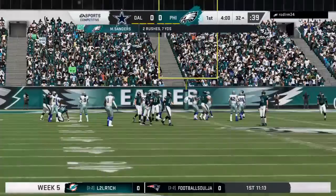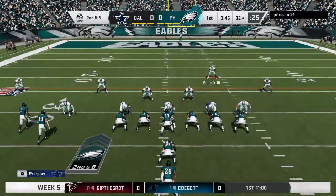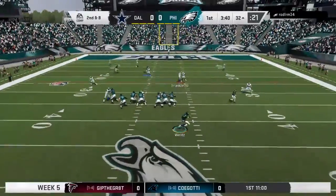And he'll get a little over 2, maybe a full 3 down to the 32-yard line. 2 yards on the pickup. Throwing on 2nd and 8.